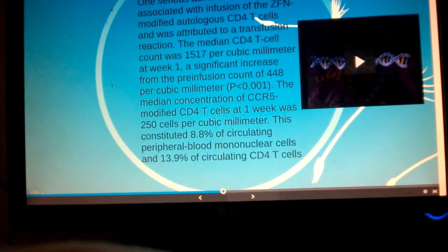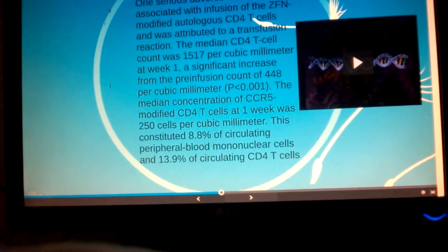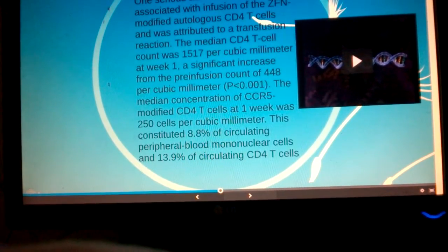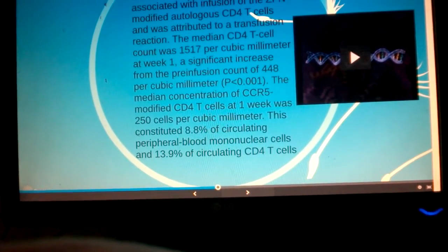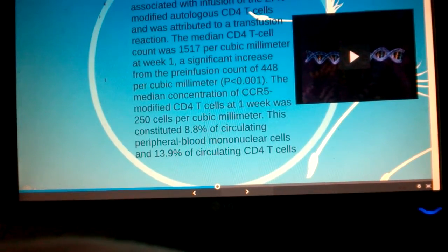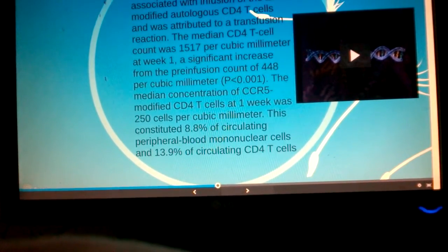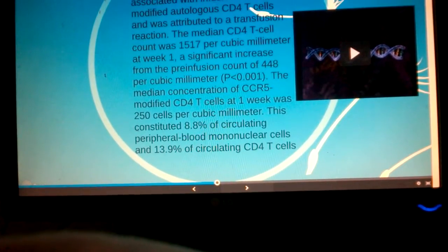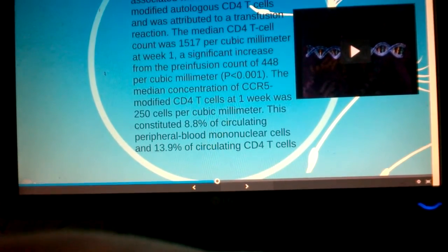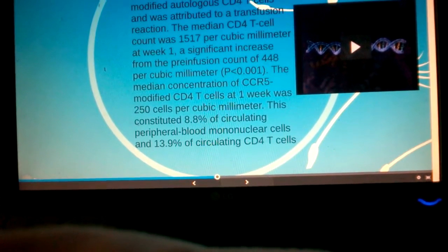results. Unsure adverse event was associated with infused antigens, modifying adult CD4 cells and was identified for transfusion reaction. They median CD4 they cell account was very good Miller 1 and siblings in gram. For they presume a cook of per cubic millimeter days median concert fund modified CD4 they cell and was cell per millage the constitute and circle per wall monitor self.